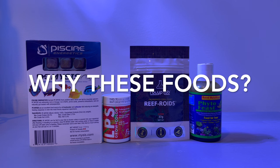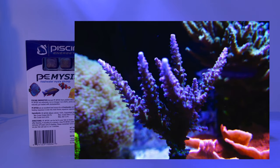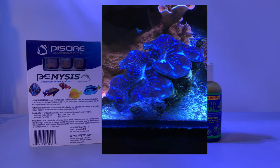Now, the reason I have chosen to use these foods is largely because they range in size, right? I mean, they range in ability to feed various coral types. So in short, I find that with this mixture, I can pretty much satisfy any coral that I am keeping. So your SPS, your LPS, your softies, and even those more unique tank inhabitants, such as clams, even feather dusters and things like that.